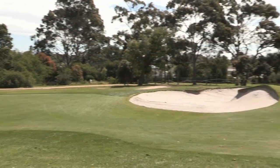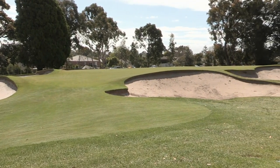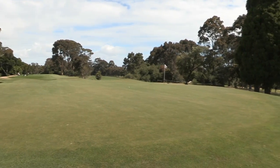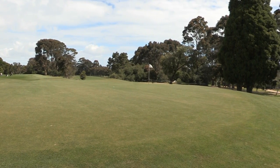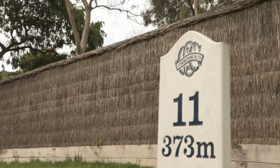Interestingly enough, course strategy-wise, you've got a tee that faces at the right bunkers. So if you align naturally with the tee markers on 9, you'll be aiming straight at the right bunkers. And if you hit it in there, you've got virtually no chance of stopping the ball on the green if the greens are fast. On the back 9, we reach one of Sandy's favourite holes.